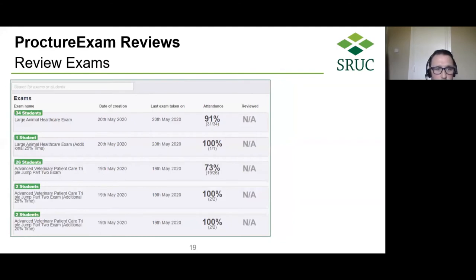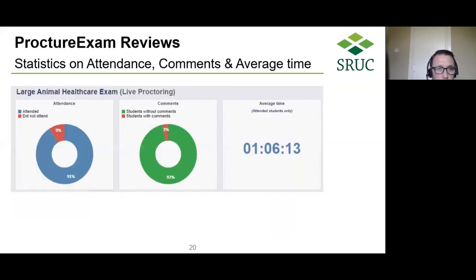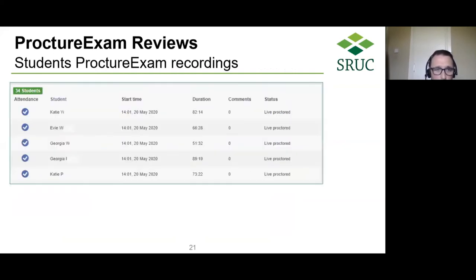Once the exams are over, this is the list of the proctored exams, which the staff and ourselves can access at any time. Once you access an exam, you have stats on attendance, comments and average time. The comments facility is from the chatbot, is that right, Kirsty? Yep. You can drill down and see what kind of questions they've been asking, and then the average time of the attended students. Once you get into the proctored exam itself, you can drill down to the student.